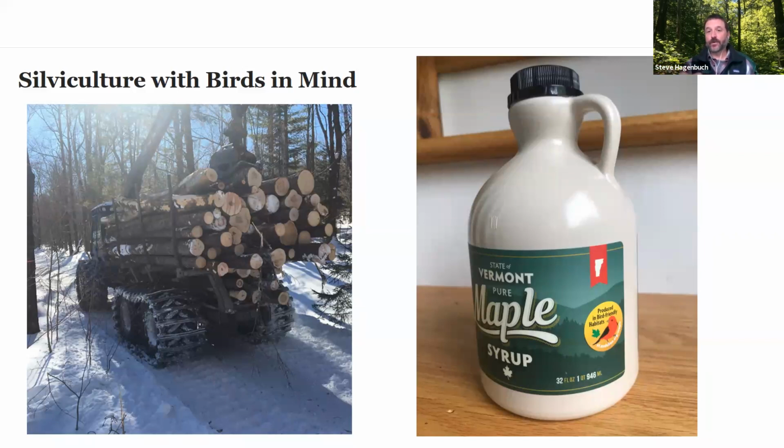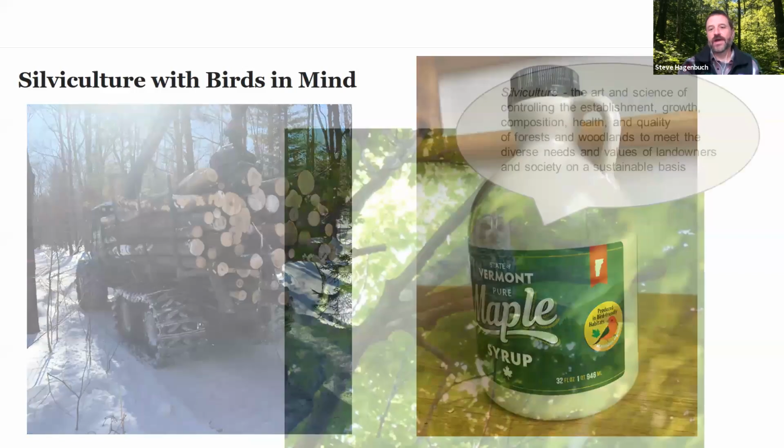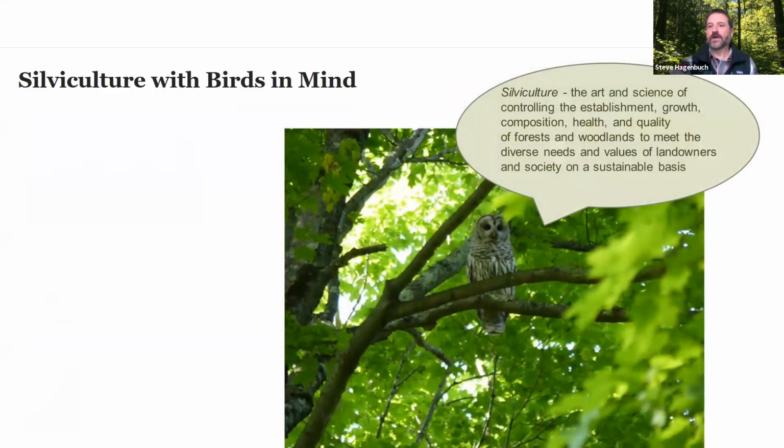So we're thinking really now about this topic called silviculture with birds in mind. And I realize that for some folks, that term silviculture, you may have heard of it before, you may be a little less familiar with what it actually means. So we'll have our barred owl help us to understand what that term means. I'll just read it through here because it's good to hear the words that are used in this particular definition of silviculture.